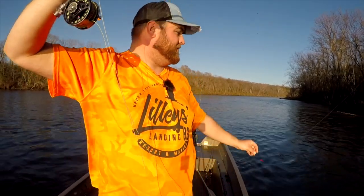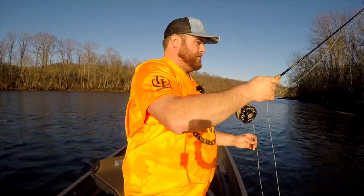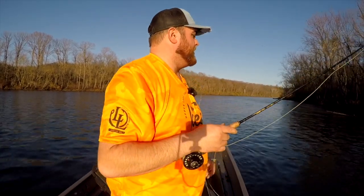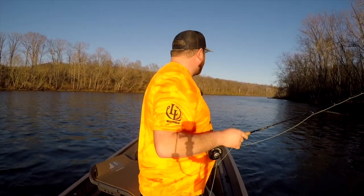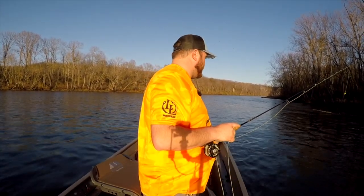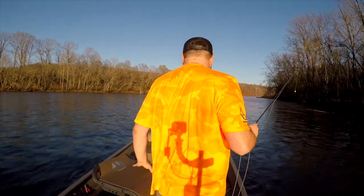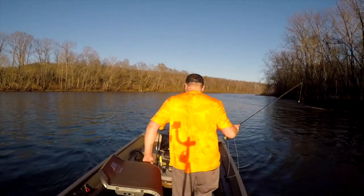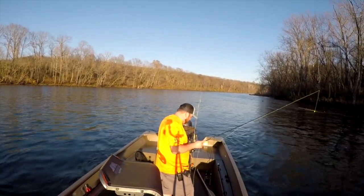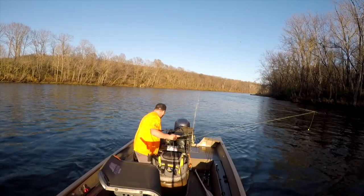Got that about 10 foot deep, which may not be quite deep enough, and that's all the leader I've got on here. The last time I fished it with the 10 foot, they were running 4,500 CFS with the 2 units, and they're running a little more today. I'll turn the motor off here.